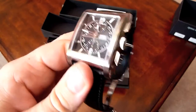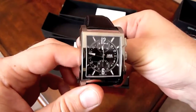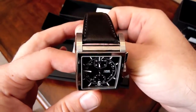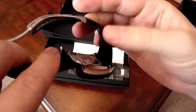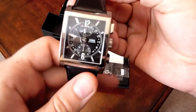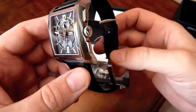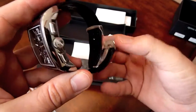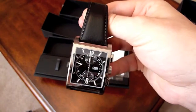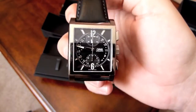I know the guys at the Oris YouTube channel have done a review of this. They didn't have the piece in hand, so I thought they did a really good job of explaining a lot of the functionality. But I wanted to show what the actual watch looked like in person. I think I paid a little over $1,000 for this. I am not afraid to buy watches on Amazon. I've had one issue with a watch I bought on Amazon, and this is not it. It was a Tag Heuer, but I'll go into that at some other point.